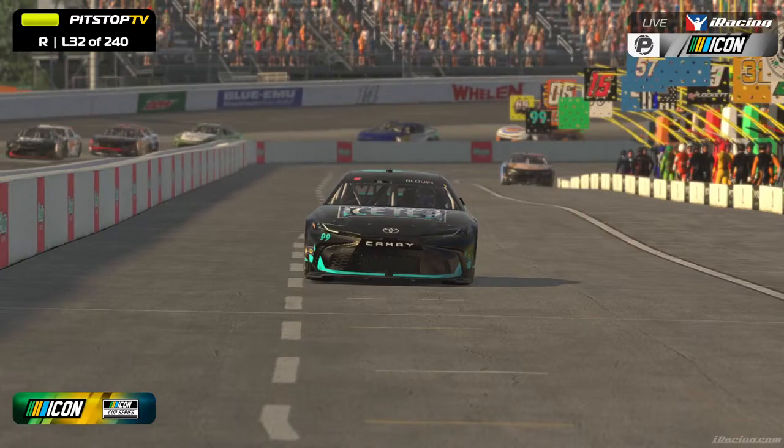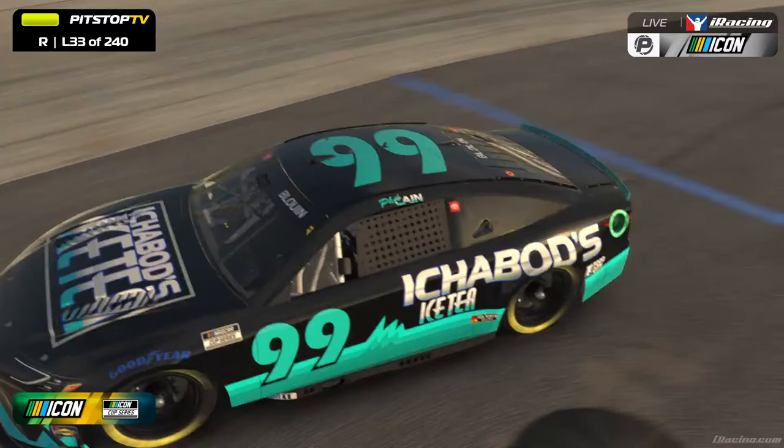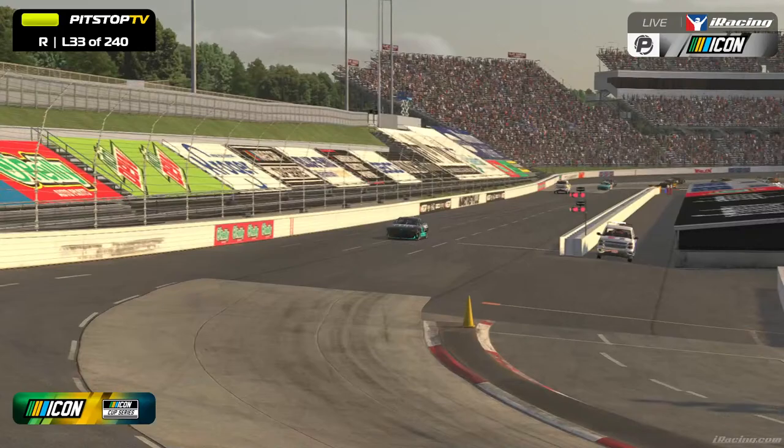Absolutely. And we see 99 here rolling off pit road. I'm not sure, did he get service or injury repair, or was it just four tires and gas and go? He did. He was in the pit lane for about 15.7 seconds, at least some repair, and where he had that damage from a couple of cautions ago.